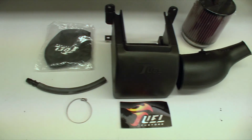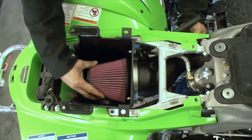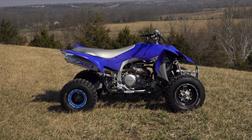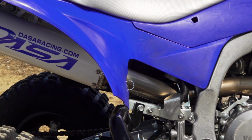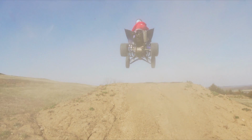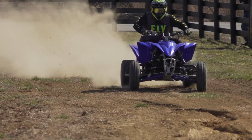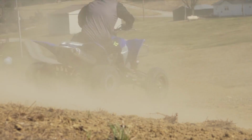Fuel Customs has been a leader in modern sport ATV intake design for some time. Testing many aftermarket exhaust systems with their intakes, Dasa Racing produces one of Fuel Customs' favorites due to their performance, construction, and ease of maintenance. PEP Tuning tells us that the Dasa Racing exhaust and Fuel Customs intake are the ultimate combination for the stock YFZ450R, so we knew our intake, exhaust, and tuning solutions should work beautifully together.